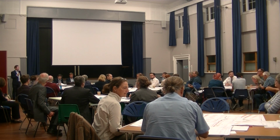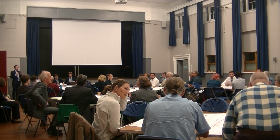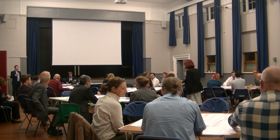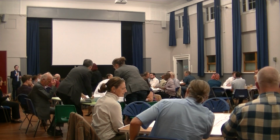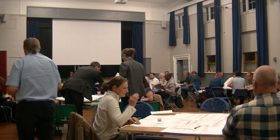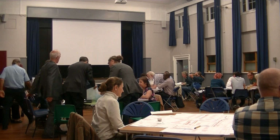Going forward, if I could ask the facilitators on the table, if you could just make sure that any other plans that were scribbled on, that we have any ideas on, were captured together. So there's a lot of paper there, so we just want to make sure that anything you've edited or written on is captured. And any notes that facilitators have taken would be useful to have any of those as well.